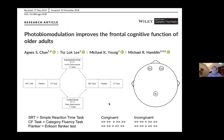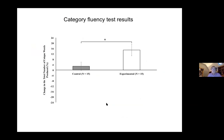You can use it on healthy adults. This was older folks, but not diagnosed with any disease. Put the light on the head. And this is one cognitive test, category fluency test, where you have to name like the number of 4-legged animals beginning with B within a certain time. And the ones that got the active treatment could name 3 times as many in the category as the sham group, which is quite a big difference.